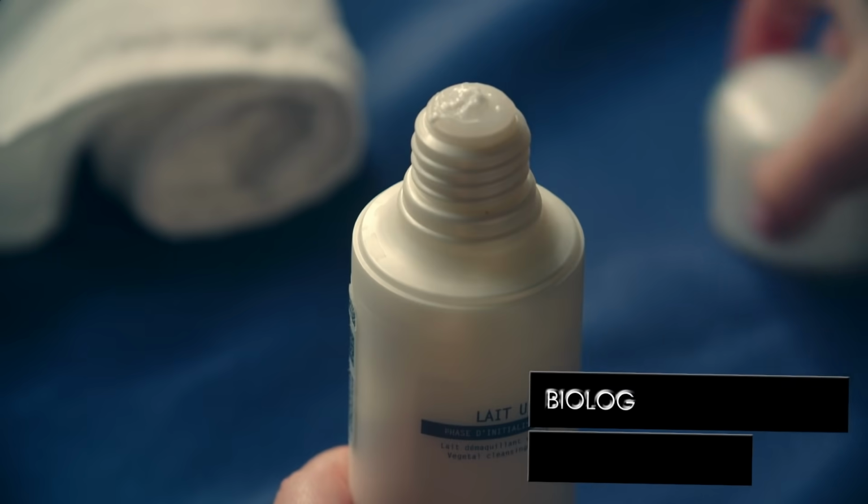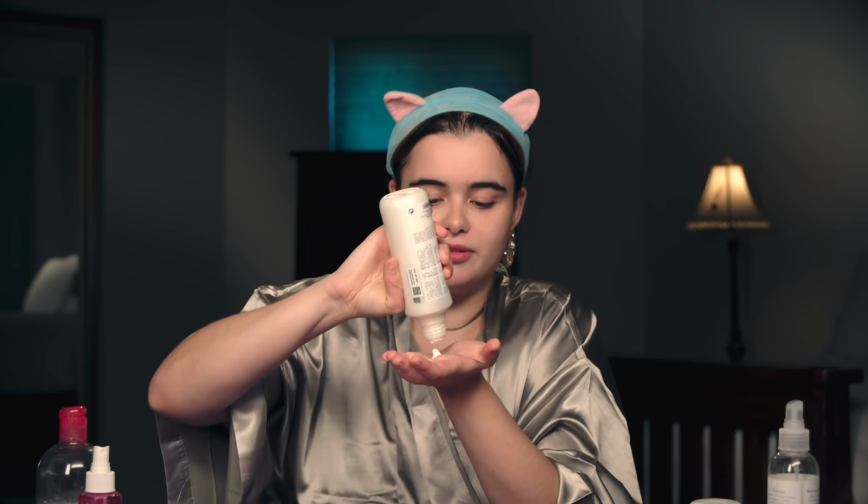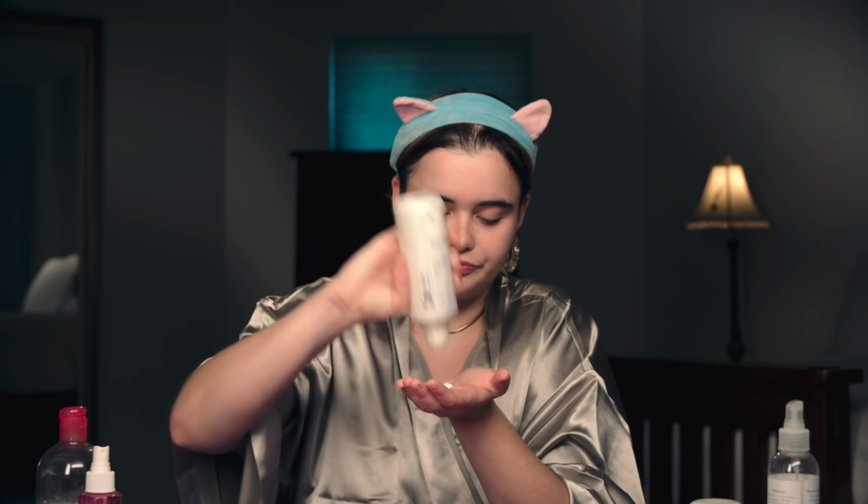This is my favorite cleanser in the world. This is Lay You. I don't even know if I'm saying it right. I've been using it for like 3 years, and this is my final cleanser. The reason I cleanse 3 times is because if I only use a cleanser on my face, it doesn't take off all the makeup. If I only use Bioderma and then cleanse, it doesn't quite take off all my mascara. So this combination of everything is the only thing that can get my skin super clean.